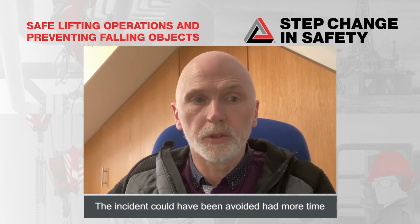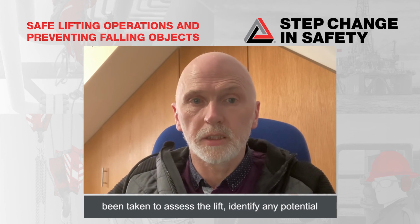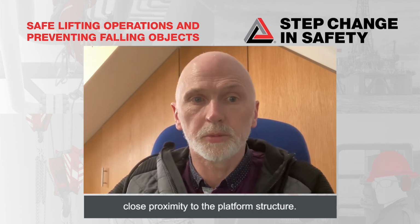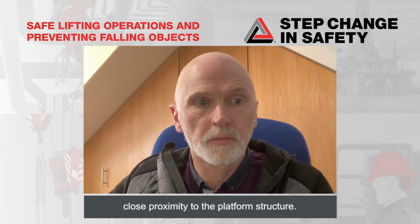The incident could have been avoided had more time been taken to assess the lift, identify any potential hazards and monitor the lift more closely when in close proximity to the platform structure.